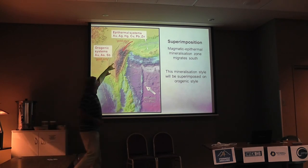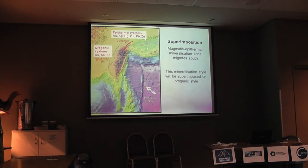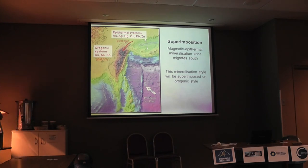And that's the so-called gold plus hydrothermal system at the very northern end, which has been mined. It isn't mined anymore, compared to the orogenic system, the so-called gold only systems that you find further south. But as the Okinawa Trough opens up, the gold plus style of mineralization is going to migrate further and further down the island and be superimposed on the orogenic gold that was there beforehand. So here we've got a superimposition that's already started, and it's going to migrate with time down towards the south.